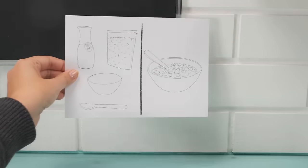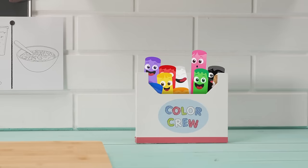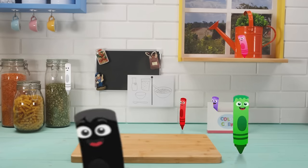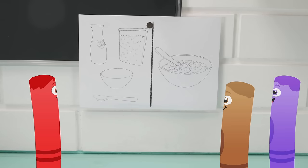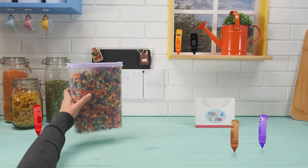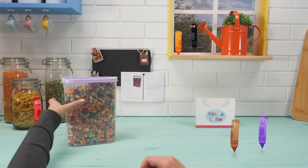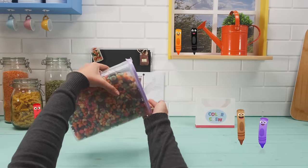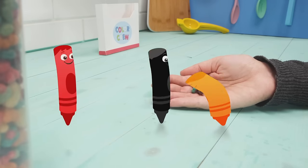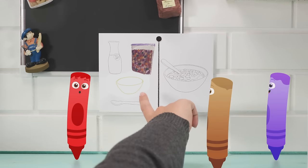Cereal. Hello, color crew. Come on out. Let's draw. Cereal. Here's the cereal box. Yummy, yummy, yummy. Yummy, yummy. Okay, but just a few. Here you go. That's it. We're not done. Now it's your turn. Bowl.